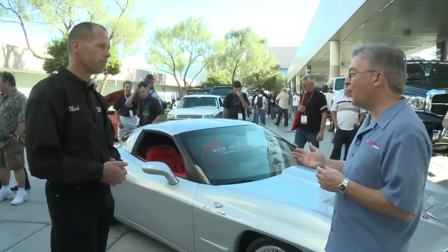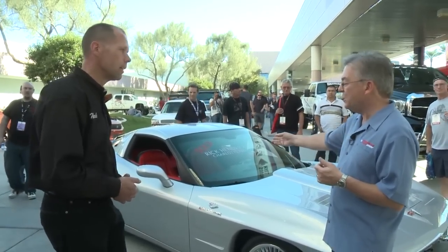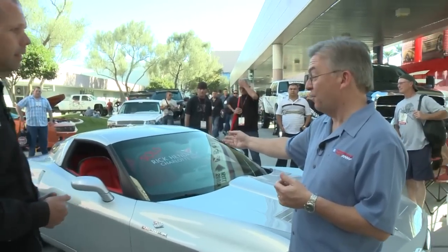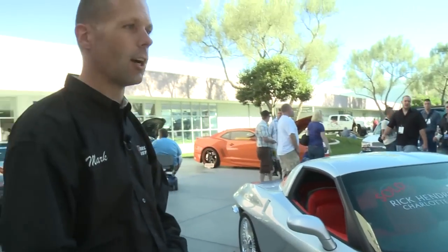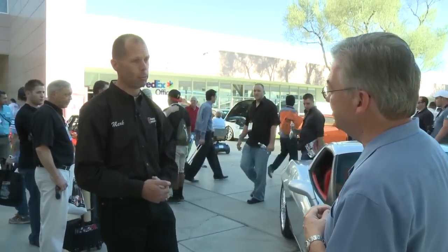So you jump in this car and you think you're behind the wheel of a brand new Corvette. Absolutely. Oh, that is very cool. I see on the windshield this has got Rick Hendrick on it. Is that a real deal there? That is Rick Hendrick from Charlotte, North Carolina. Very good. This car is his. It was custom built for him. When it leaves SEMA, it will be delivered to Charlotte.